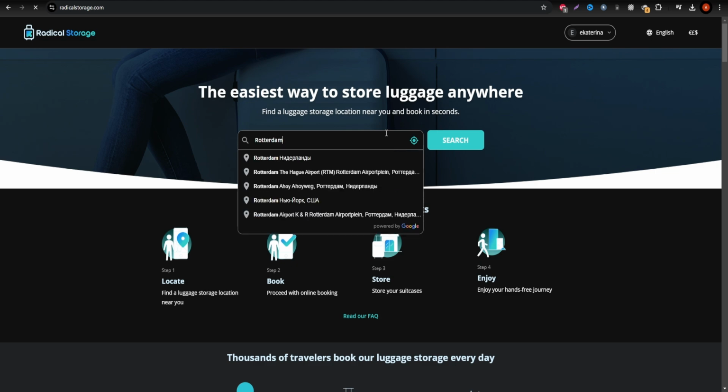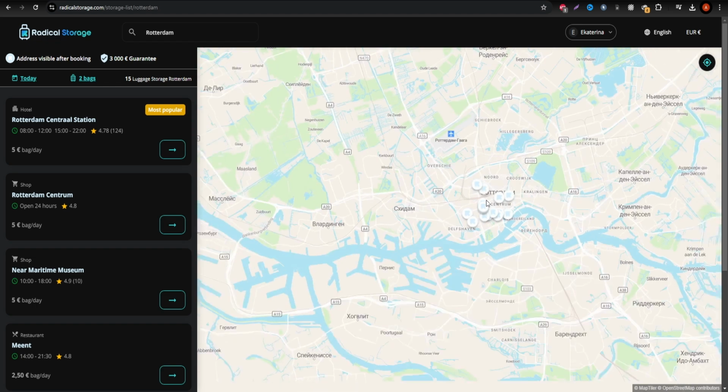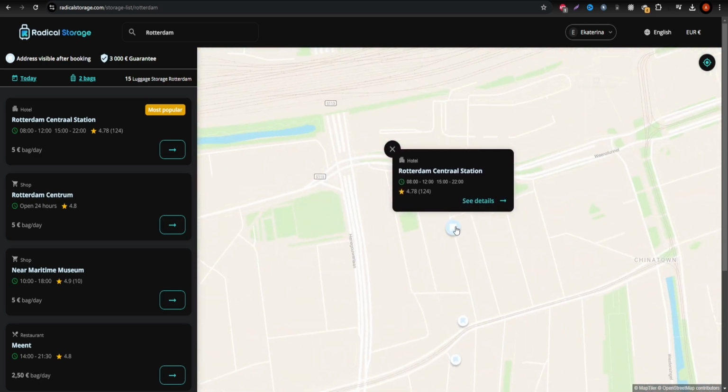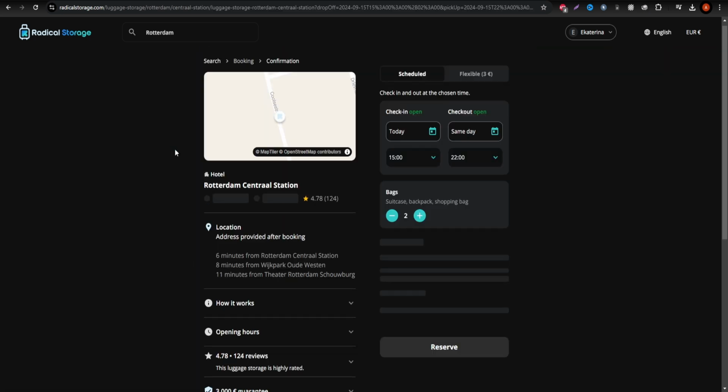Once on the Radical Storage site, enter Rotterdam in the search bar to find nearby storage points. Select a location based on your preference, whether it's near popular attractions, public transportation hubs, or the city center. Then, choose the most convenient drop-off and pick-up times for your schedule.